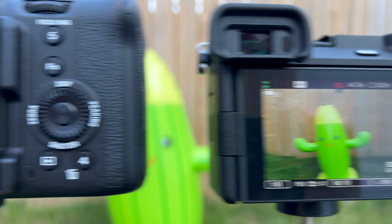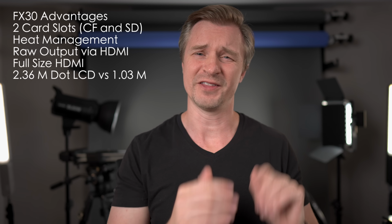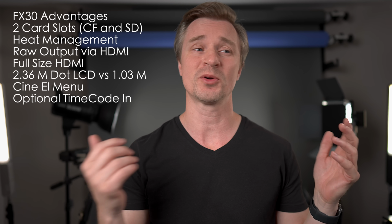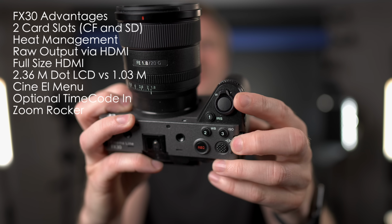However, when conditions get extremely bright, you're going to want that extra resolution of the LCD that is on the FX30. It has the Cine EI menu, and a lot of pros who are used to the higher end cameras, they enjoy that Cine EI menu that is there on the FX30, not on the A6700. There's also the option for timecode in on the FX30, whereas the A6700, no. The FX30 has the zoom rocker right there, so if you have a power zoom on your camera, you can just use the zoom rocker to go in and out.